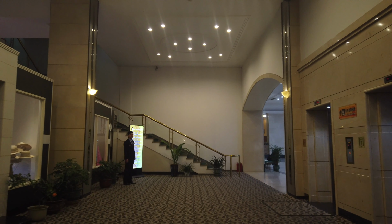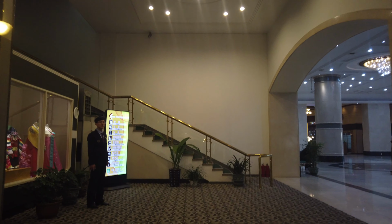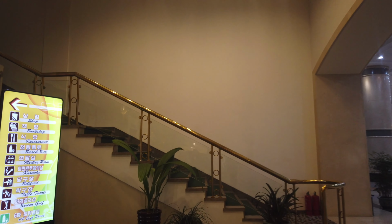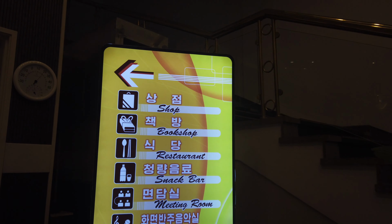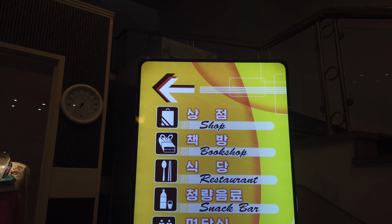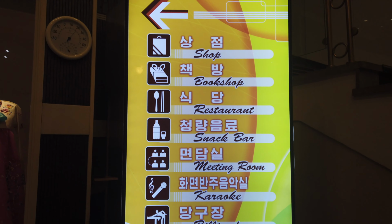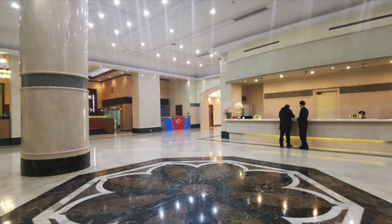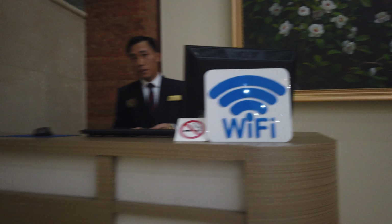The hotel has a total of 9 floors. On the first floor, you can find a Korean restaurant, a barber's, beauty parlor, sauna, massage room, and fitness room. On the second floor, there's a reception, an international communications service office, a bookshop, coffee shop, karaoke, and multiple other facilities. There is also a Koryo Link office, the foreign internet service provider, and Wi-Fi service in the lobby.